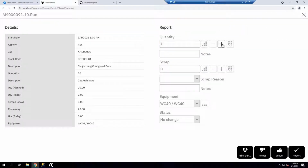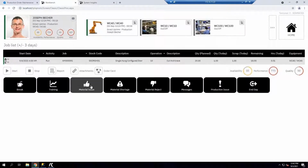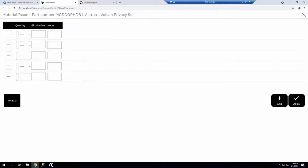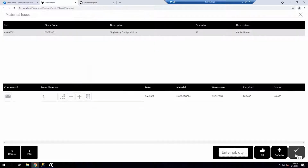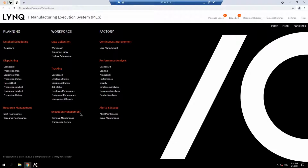Now we're going to report production. I'm going to enter a quantity and a scrap quantity and reason code. Then we're going to click on report. Now we're going to issue materials. And again, there's the materials, and put in a quantity. Let's put the bin number in and apply. Done.